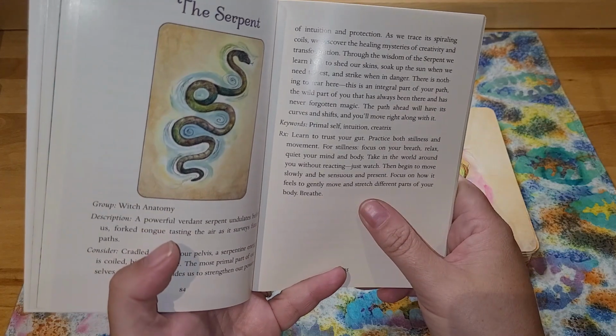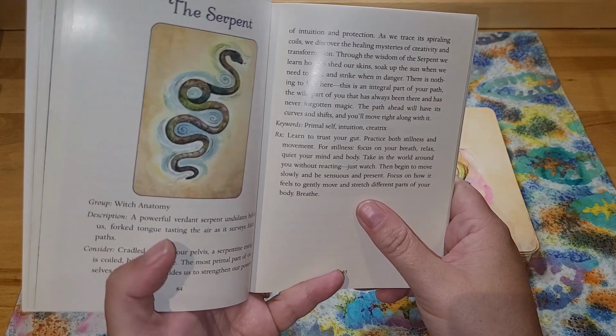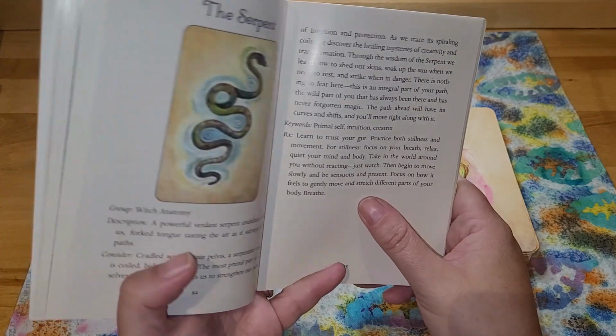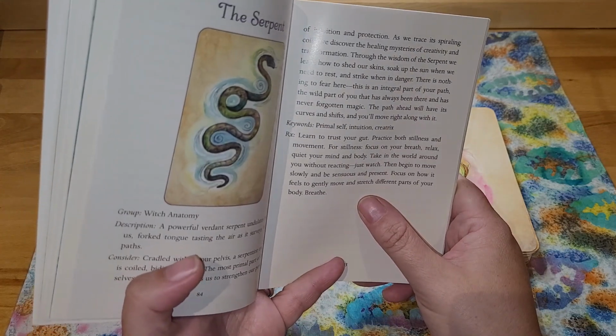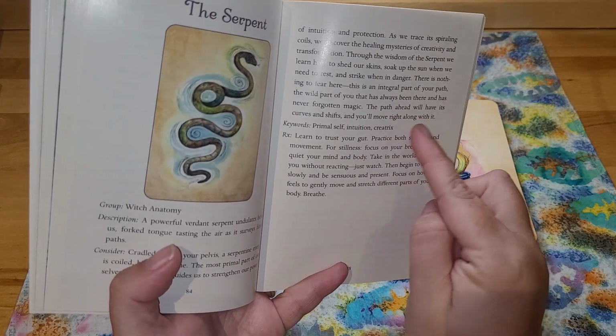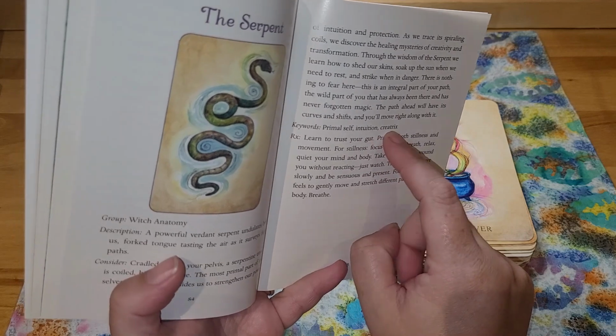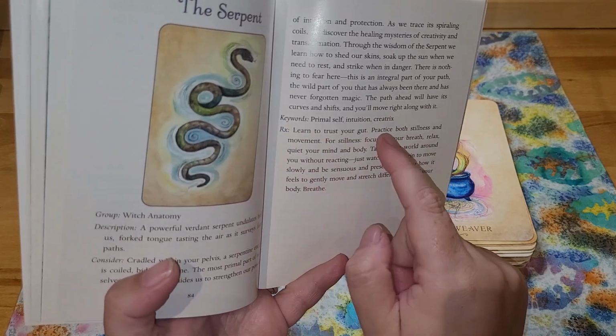There is nothing to fear here. This is an integral part of your path, the wild part of you that has always been there and has never forgotten magic. The path ahead will have its curves and shifts, and you'll move right along with it. Keywords: primal self, intuition, creatrix. RX, learn to trust your gut.